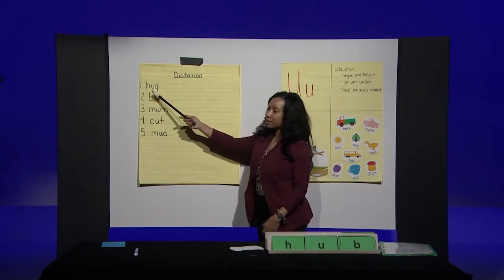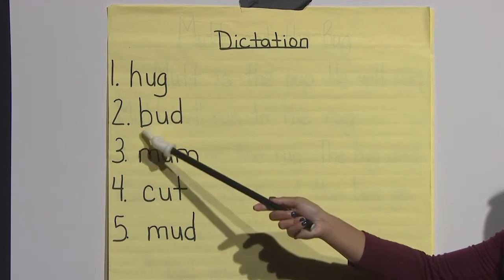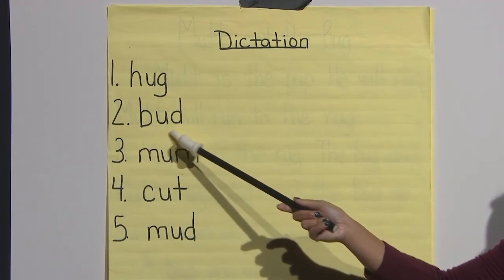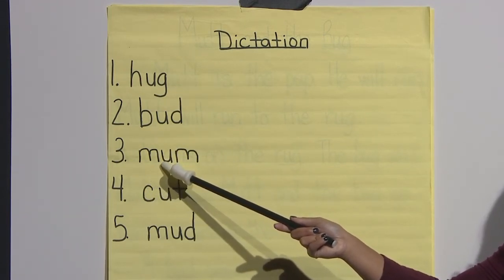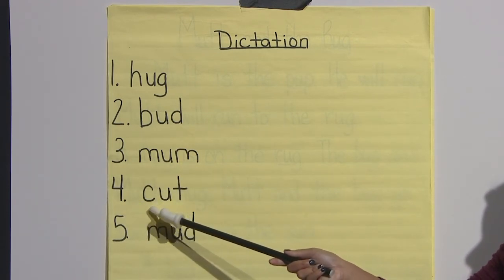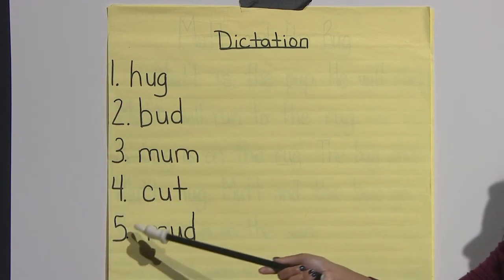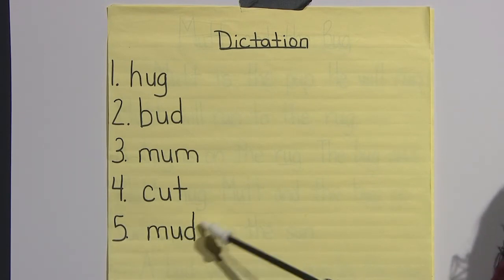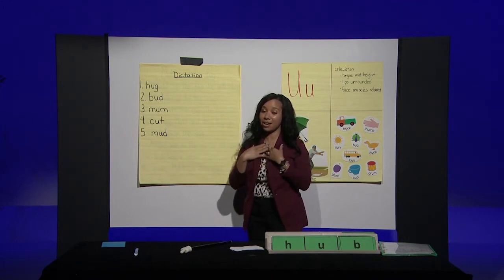Our first word is hug, H-U-G, hug. Our second word, bud, B-U-D, bud. Our third word, mom, M-U-M, mom. Our fourth word, cut, C-U-T, cut. And our final word, mud, M-U-D, mud. Now, boys and girls, it's time for my favorite part of our lesson.